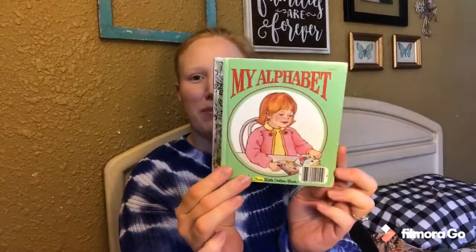Okay. So I grabbed this little miniature Little Golden Book, and this one is my alphabet. So I just thought it was so cute.